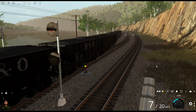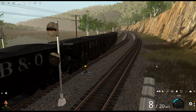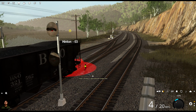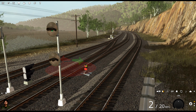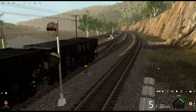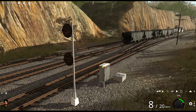Alrighty. And we'll begin slowing down. And then we got to clear this switch. Where is it? There it is. I could see the shadows creeping up. There we go. Flip back over to this side. We'll get it past that searchlight signal there.